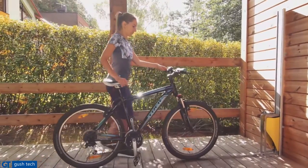Hi, my name is Vigantas. I am one of the creators of the PARKIS. Many bike enthusiasts face a problem, a lack of storage space. All the available bike parking devices that solve this issue require great physical effort.